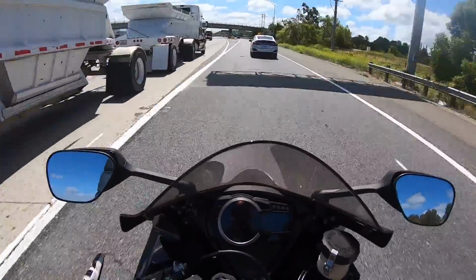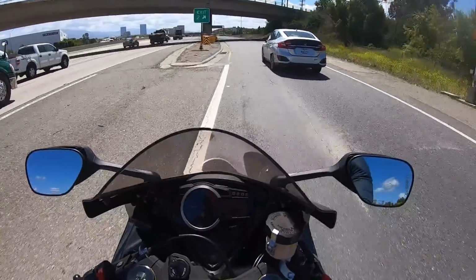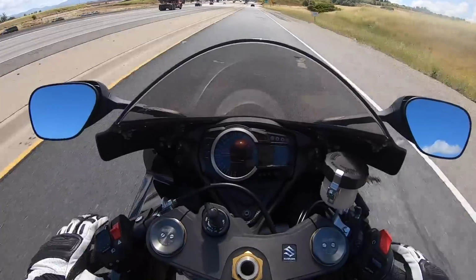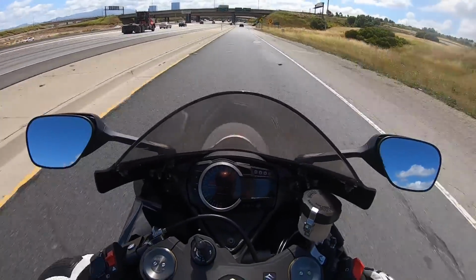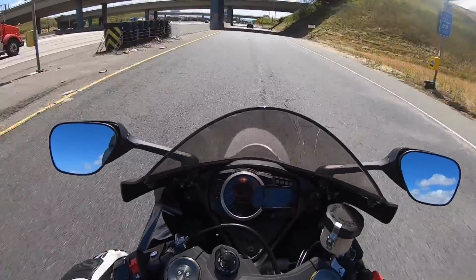The view from the rear view mirrors is very nice. I like how much I can see behind me. And just the roar of that engine, even cruising here at 77 miles per hour, you can hear that intake howl of the engine. I really like that.